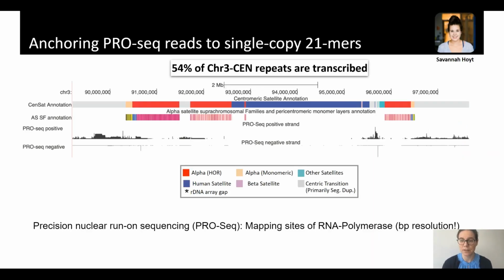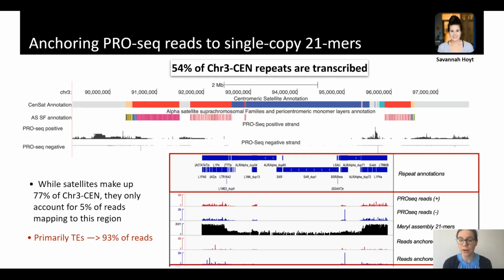This is teaming up with Savannah Hoyt, once again from Rachel O'Neill's group at UConn, where we've been anchoring PRO-seq reads using this marker-assisted mapping step to study sites of transcription throughout the array. And what we're finding is that the majority of transcription that's happening in centromeric regions is primarily in the transposable elements. We find very, very few reads that are emanating from the satellite DNAs themselves.